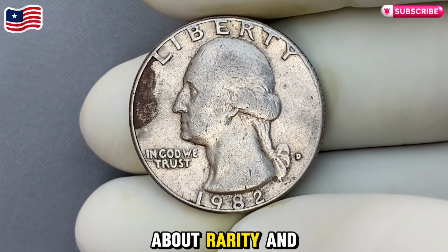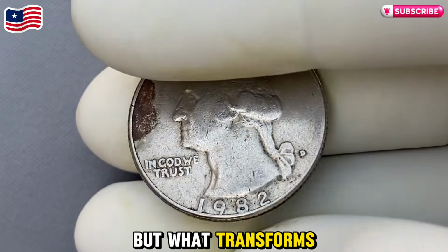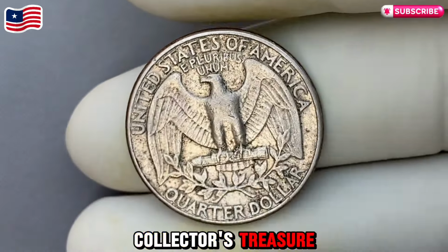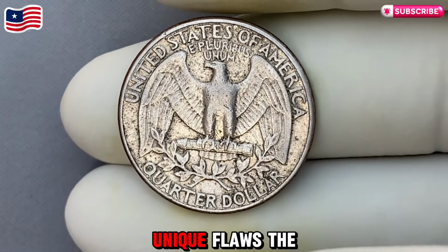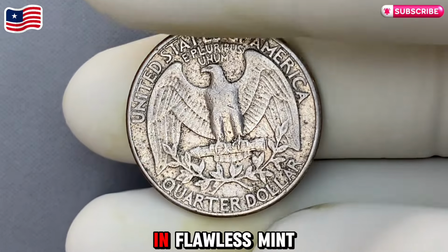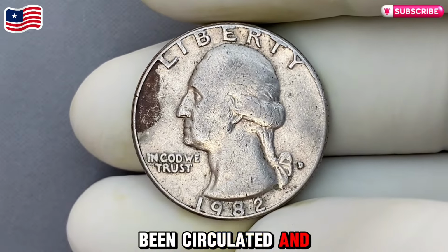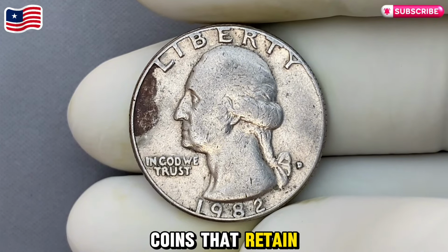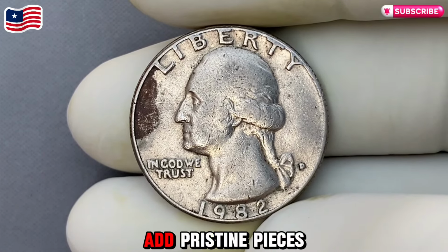First, let's talk about rarity and condition. Every coin starts as a regular piece of currency, but what transforms it into a collector's treasure is how well it has been preserved and whether it has any unique flaws. The 1982 quarter was made in large quantities, but finding one in flawless mint condition is becoming rare over time, as most have been circulated and show signs of wear.